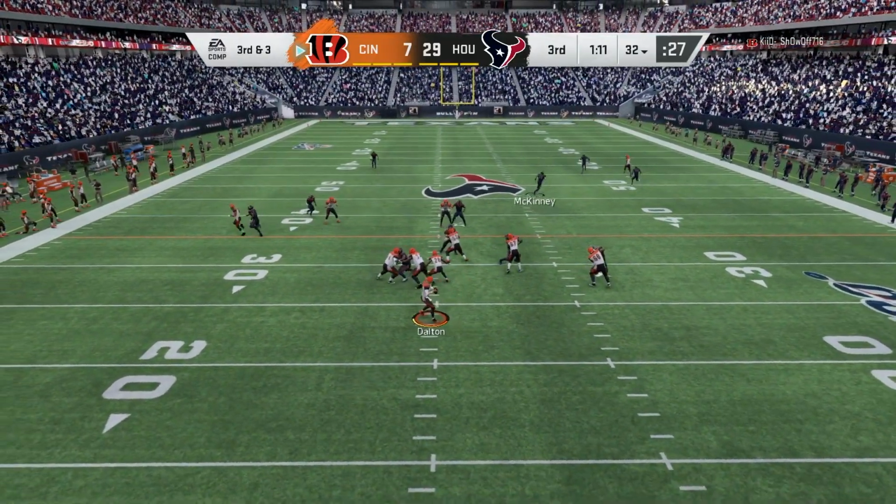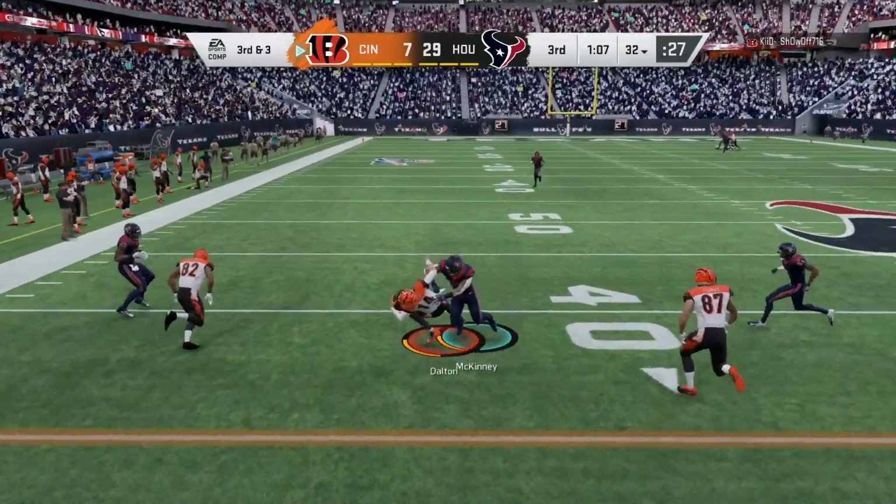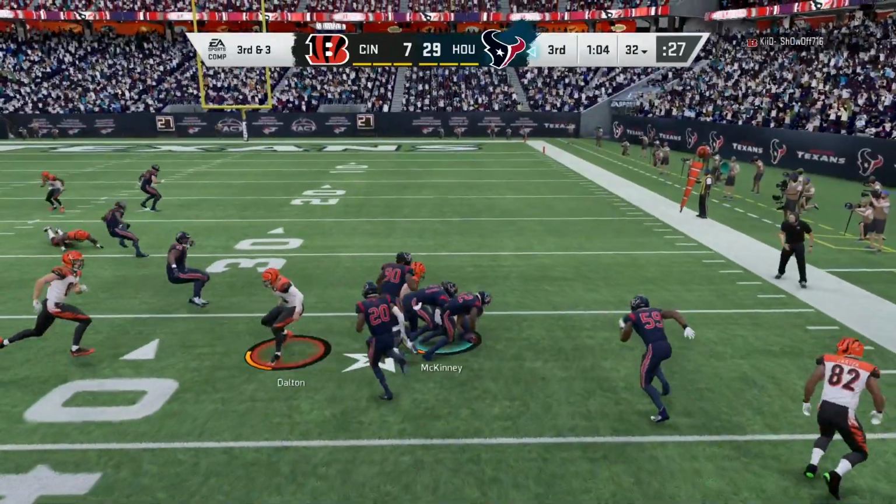Andy Dalton, dancing to his left. He may try and run. Now he's hit, and Dalton lost the football, and the Texans scoop it.